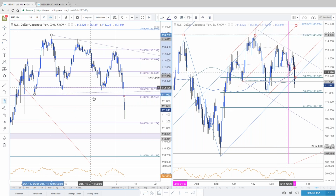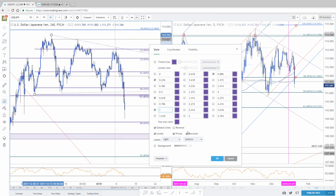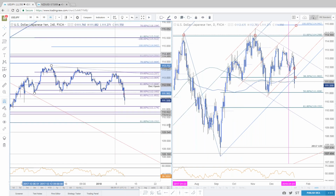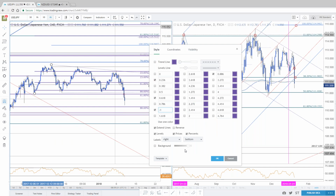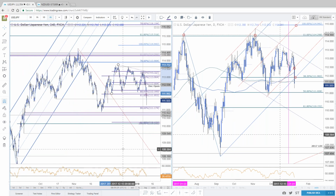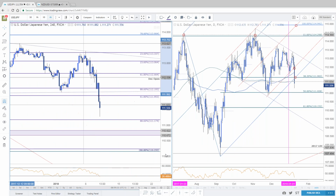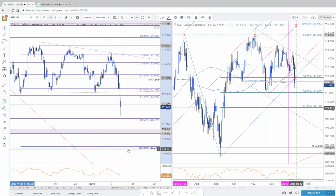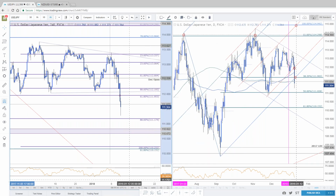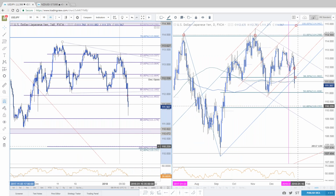of that, oops, what am I doing? Would take you down right here. And that is, lo and behold, I know you can't see here. Let me just change the positioning. That is the 618 retracement. Okay, and that gives you basically 110.15, 110.20.